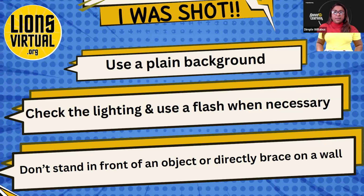So, some basics of taking photographs, something we sometimes overlook. The first one is use a plain background, check the lighting, which is very critical, and use a flash when necessary. Just don't stand in front of an object, because usually when you do, it makes you look like an extension of the object. And if you're standing by a banner, try to step about one foot away from it so that you do not look like an extension of the banner or pasted onto the banner.